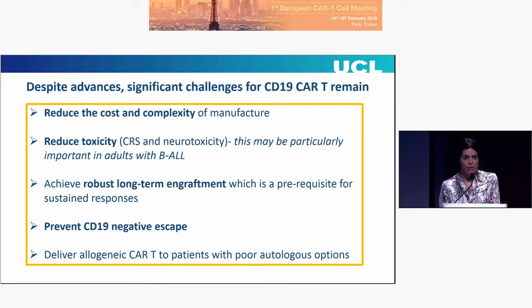It seems particularly for lymphoblastic leukemia that a robust long-term engraftment is important in order to be able to deliver a sustained response. So technology to push that aspect further, to improve T-cell fitness, all of these are probably important to the field. And in fact, in CD19 positive malignancies, the biggest cause of relapse that we see is loss of target antigen, that's CD19 negative escape. And clearly we need some strategies to be able to address this as our most formidable problem.